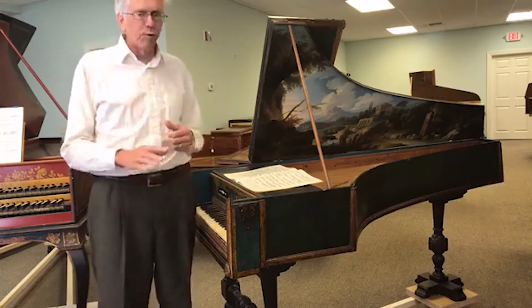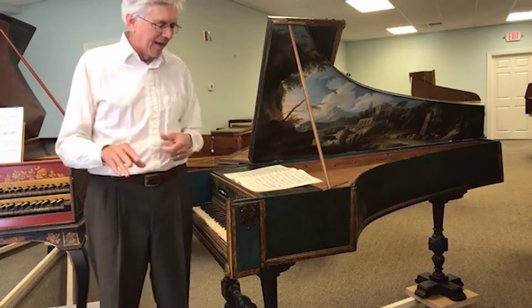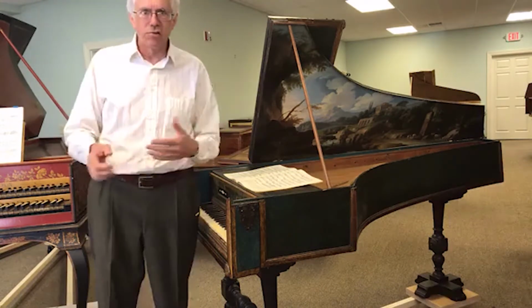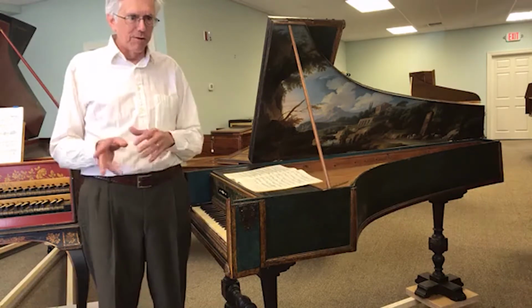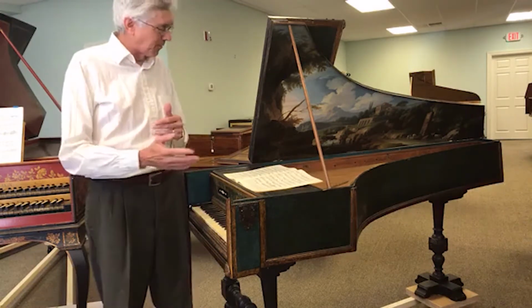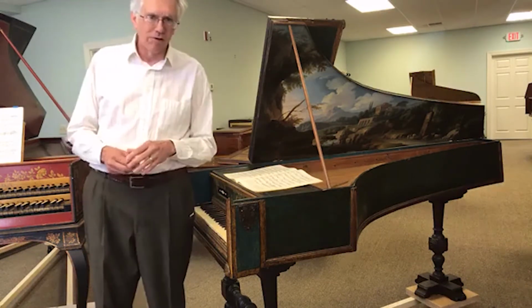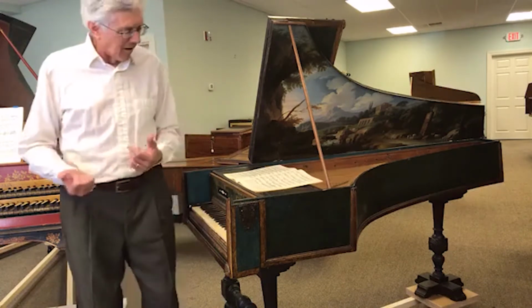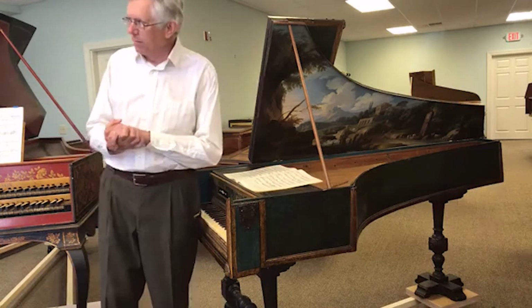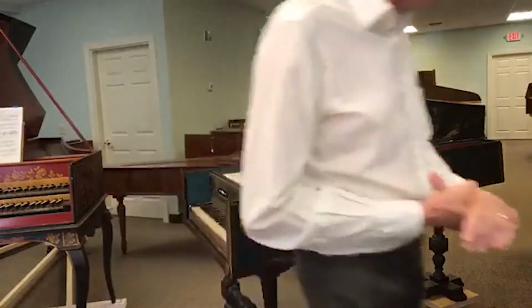This one is disposed 2x8, meaning there are two 8-foot strings per note, and we don't have any register control, so it's 2x8 permanently. It's not meant to be moved between 1x8 and 2x8, and it never had a 4-foot bridge, which would be common for an instrument of this type. So without going on and on, let me bring Lisa in, and she's going to play a little bit for you so you can hear what's going on here.